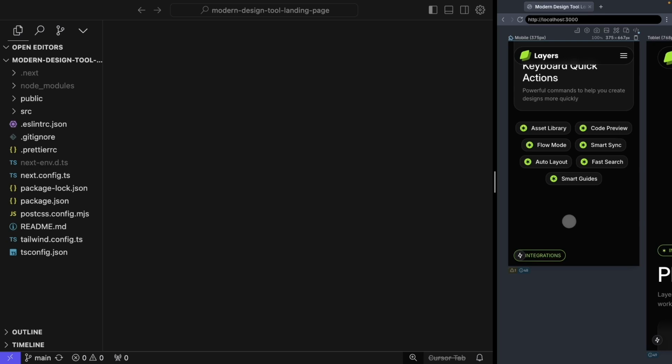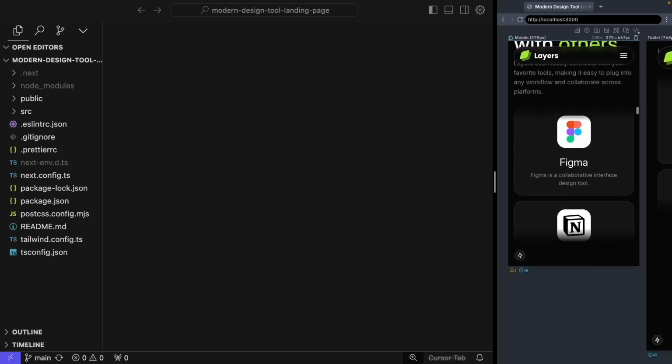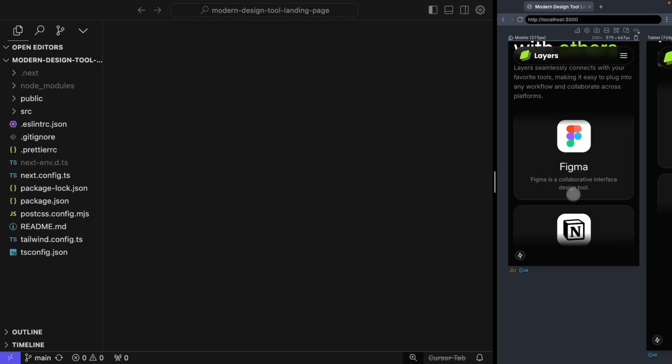Now that we're done with our features animations, it's time to move down to our integrations. And what we're going to do for our integrations is we're going to have these integration columns. They're going to be scrolling similarly to how we had our logo ticker scrolling, only these are going to be scrolling vertically. So let's see how we're going to make that happen.